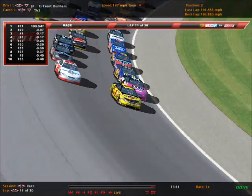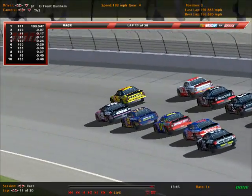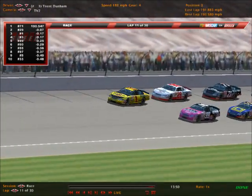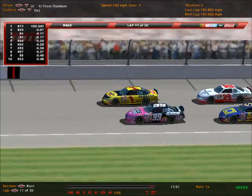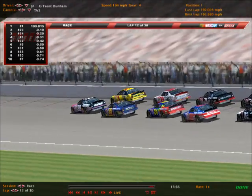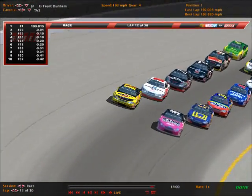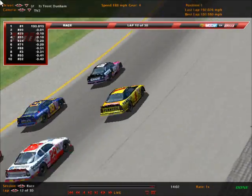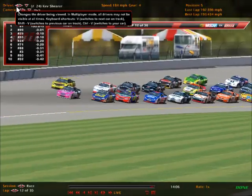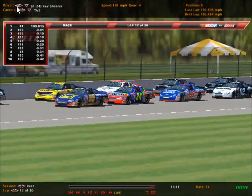And Trent's last win, I believe, came in season 15 in this series, so he went season 16 winless. Hoping to get back into victory lane sometime soon here. Trent's had a couple of seconds in this season, and one of them was to Levi McIntyre at Martinsville. And he was also second at Riverside to Shelton. Kev Shear, 24, making his way through the field, and so is the 88 car, Keith Batson.